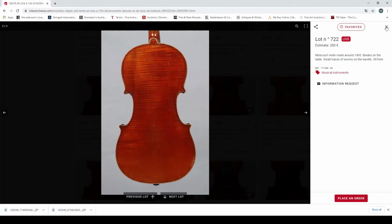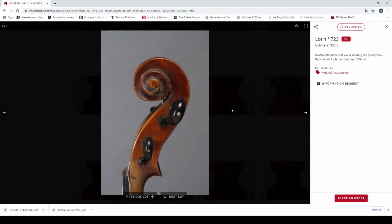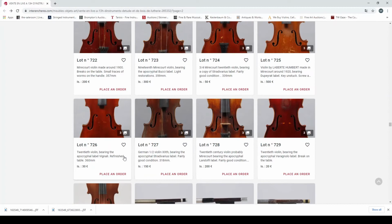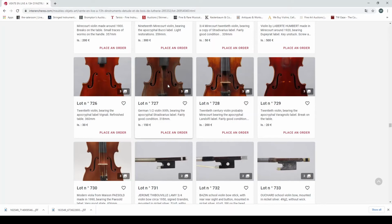19th century Mirkor violin, Vichy label. Okay, looks like it's had some funny stuff with the button. Looks like it's been repaired. Three-quarter violin, another Lebert Mirkor. 20th century, so there, violin with label Vignali. Re-varnished, or re-finished table, in fact. It's an interesting shape. Okay, German half size violin, but let's have a look at this one. It's a bit more interesting, fairly good condition.